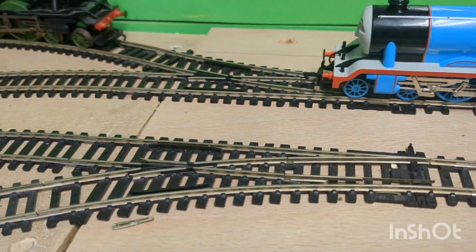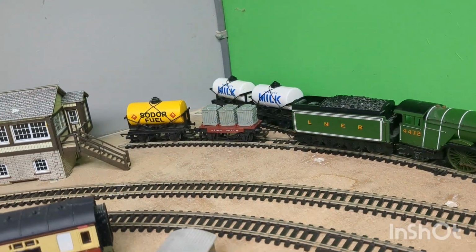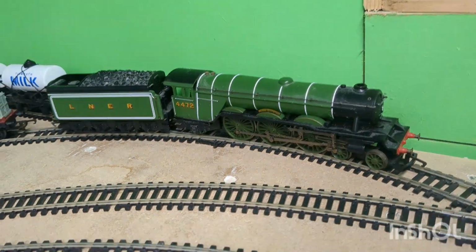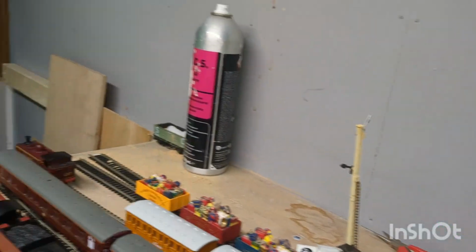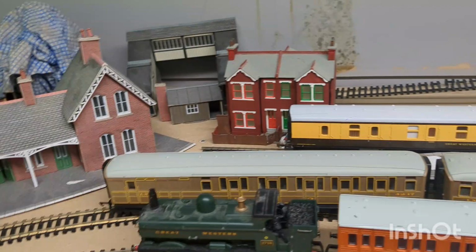On the other track, there's a siding that goes round to a small storage yard, which I might make into a small factory scene. But for now it's just holding some tankers as well as Flying Scotsmen. The 2 main lines stretch round here and will eventually go past and round the shed. That brings us on to the next side.